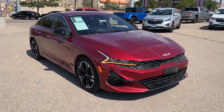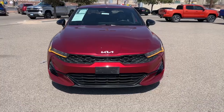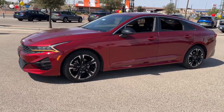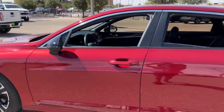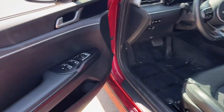Picture yourself in the 2022 Kia K5. This vehicle is an outstanding buy with fewer than 40,000 miles on the odometer. Ready to transform your daily drive? Here's a family-friendly K5 that delivers security, luxury, and convenience in a surprisingly affordable and undeniably stylish four-door sedan.